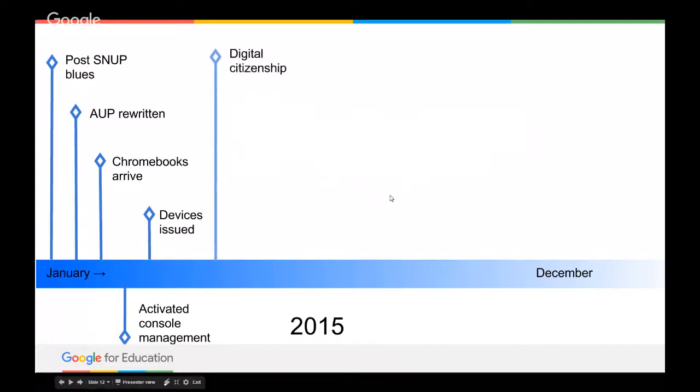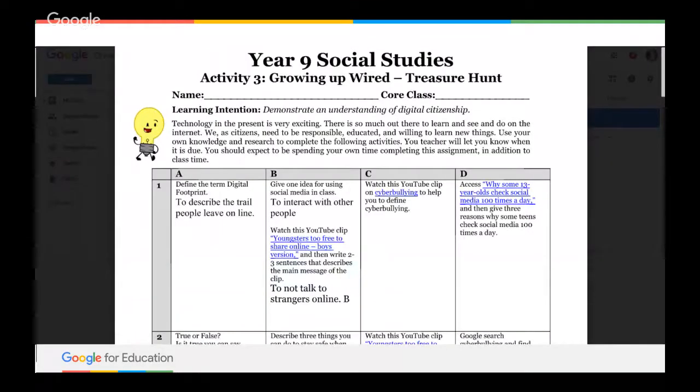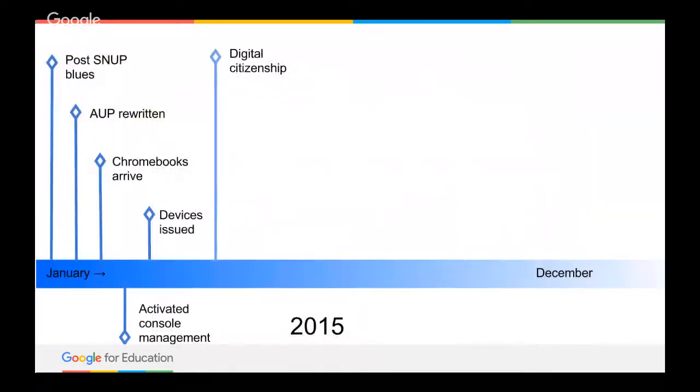Our digital citizenship program began, and this was an interdepartmental responsibility of Karen in the library, RE, social studies, and English. And it's a living document. It changes every year, with new ideas being put into it and constantly being evaluated. I do feel that it's got a lot of value, and it's really important for the learning of the students in this day and age.